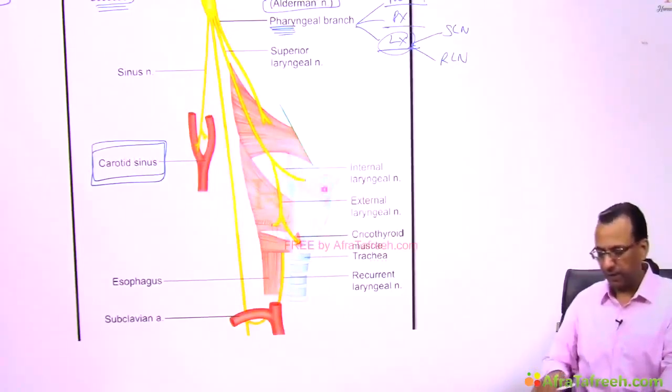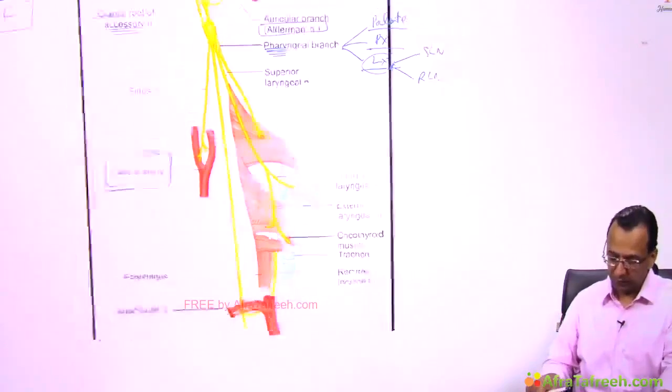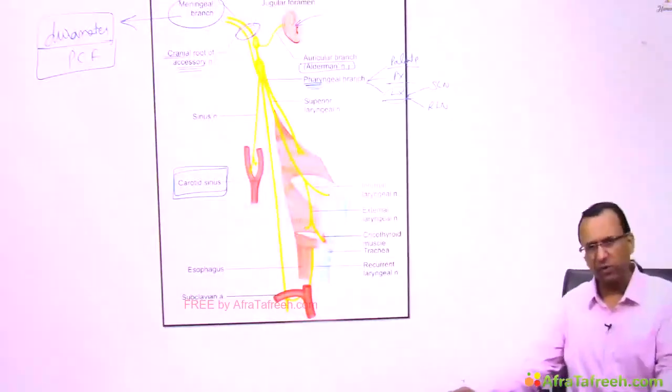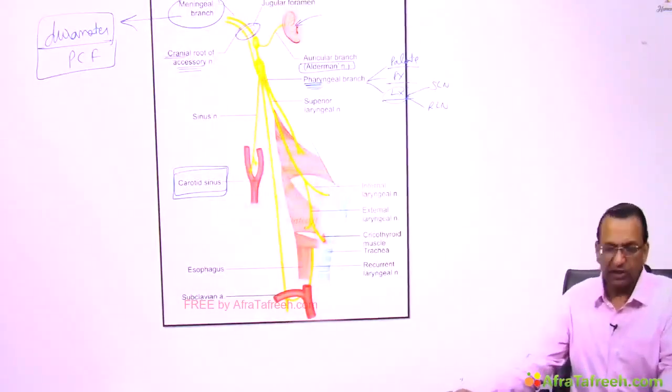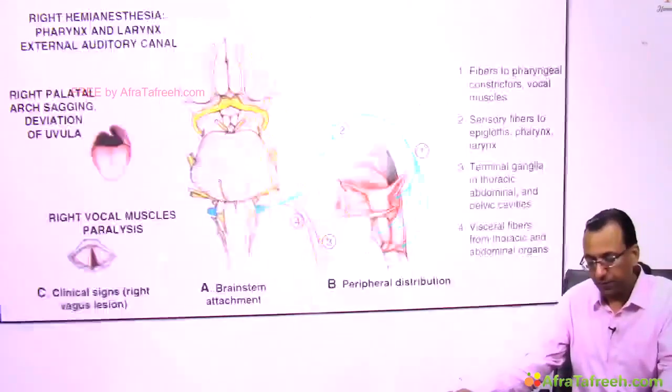And it is supplying the muscles of the larynx by giving the recurrent laryngeal nerve, and one muscle is supplied by the superior laryngeal nerve. Actually, all that discussion is separate. We have to discuss separately. If you have to discuss all that separately, then what are we doing right now? Right now, it is just an overview. So what is this overview for?